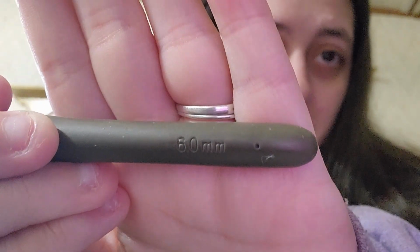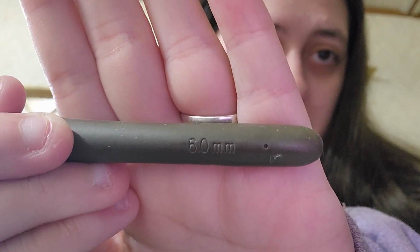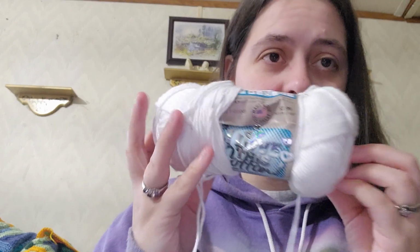I am also using a 6mm hook, same brand as the 5.5. Some of this yarn is going to be kind of squished because I am working on the blanket, so it's been squished down some. My first color, I can tell you the brand of it. Actually, I'll tell you the brand for one that's not squished. But this is one of my colors.